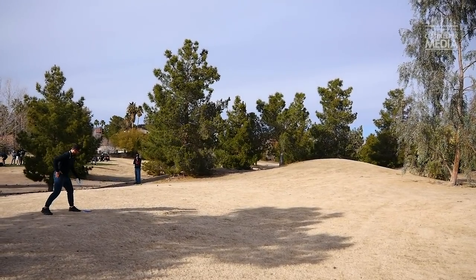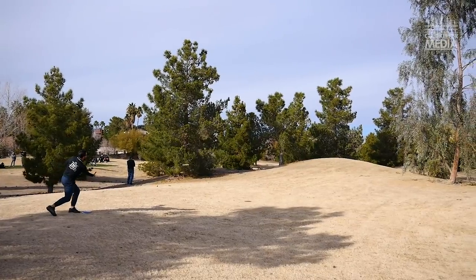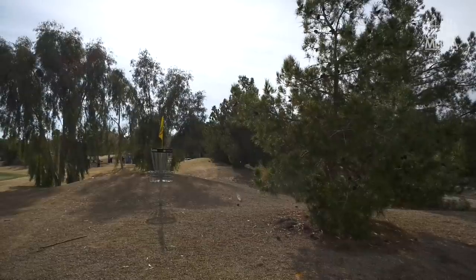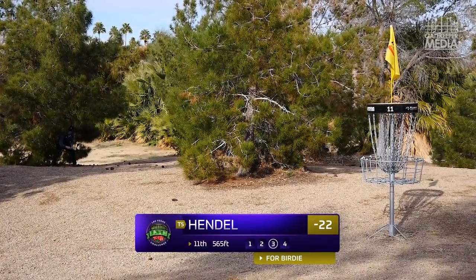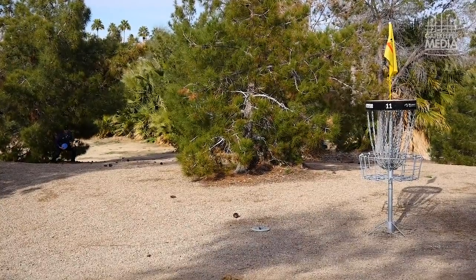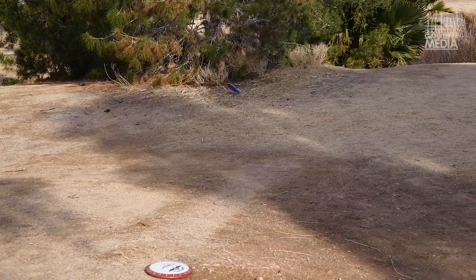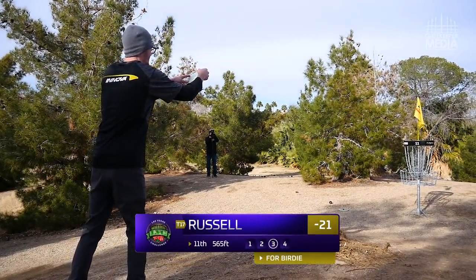So it looks like Eric has a back door. He's going to go to the left of this tree. That is beautiful. Man, he is feeling it. Yeah, and a nice little roll right up there, too. We're seeing some good golf from him. From my angle on the last one, it looked like Marty was farther down the hill, but it didn't really seem like it was that big of an elevation change there.